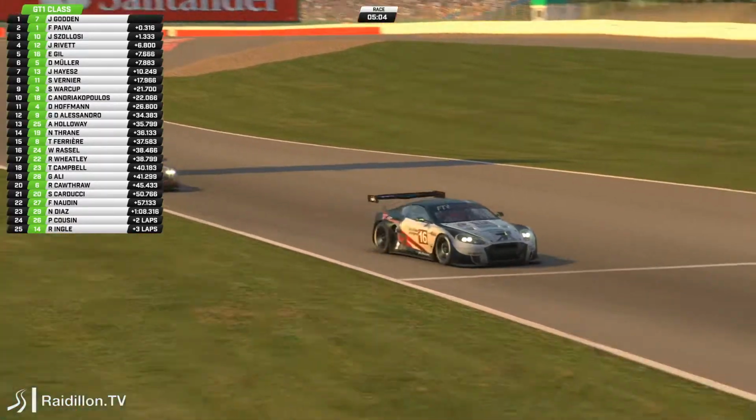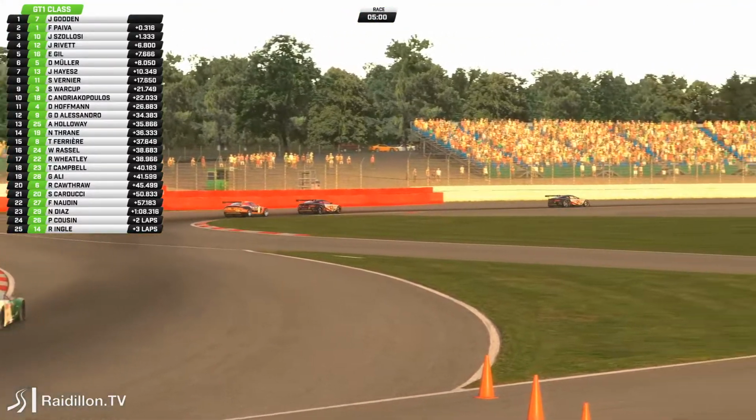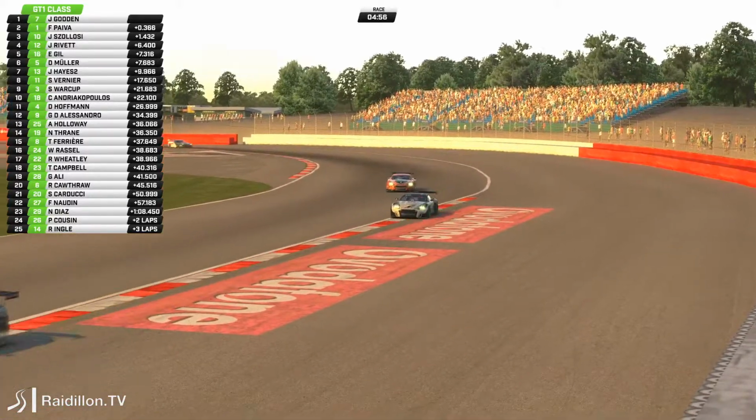They will go right now into the Vale chicane. Sorry, I still call it a chicane. It's an S right here. I gotta teach myself that. You're still thinking of the F1 layout.